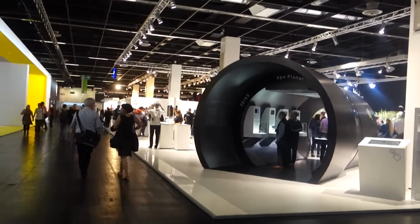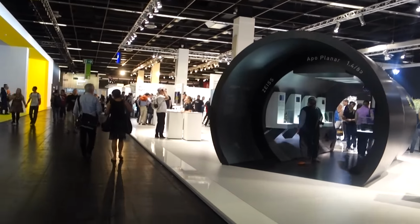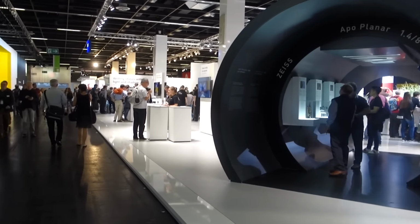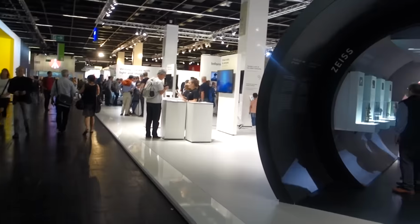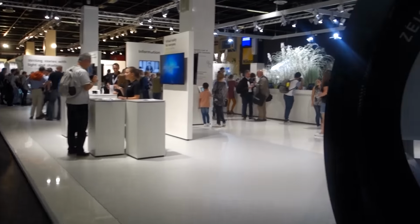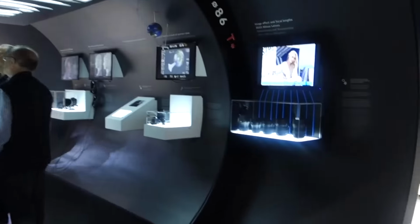Here we have Zeiss, awesome glass, of course, works great on Sonys. And they have some really cool new lenses out, so make sure you check them out online, because this is the last day at Photokina. So when you see this, you can't go to Photokina anymore. But here we actually have some of the lenses.